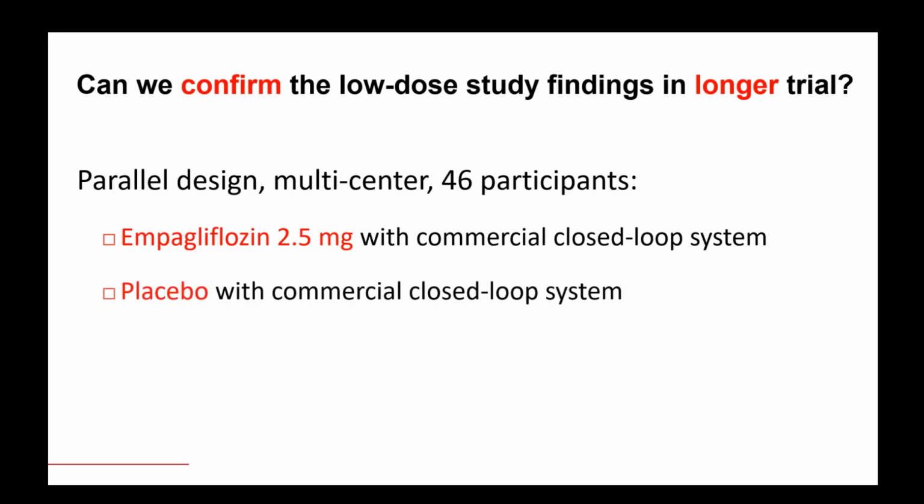And again, we're taking people who are using commercial advanced closed loop system, and their time in range remains below 70%. So we're taking people who still struggle to achieve glycemic targets, and we're randomizing them to 2.5 versus placebo over a 6 months period. So this study is multi-center, much longer, and looking at people using commercial system to try to basically confirm the findings of the previous study.